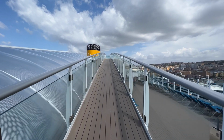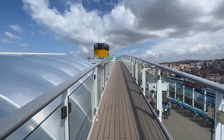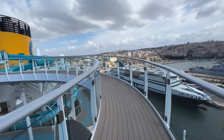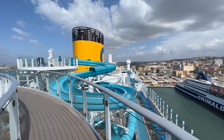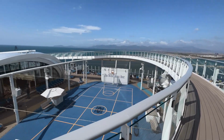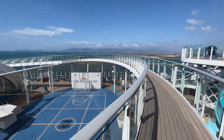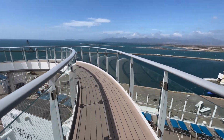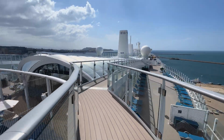Next up, guys, let's look at the Volare Sky Walk. Now, this is where you can get to the highest point of the entire ship. Now, I think up here you get some of the best views of the whole ship and also some of the ports that you're visiting. Look at where we are today. It's absolutely stunning. Now, you're looking down into the basketball court or the sports court, and we'll head down there just shortly, so don't worry. And you can also see those water slides up here as well.